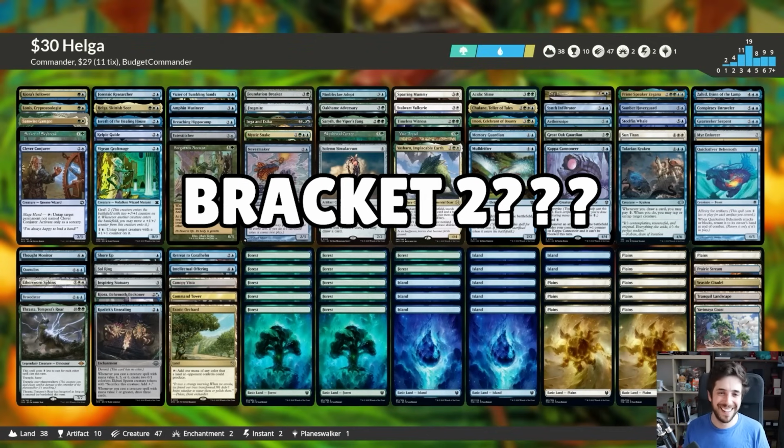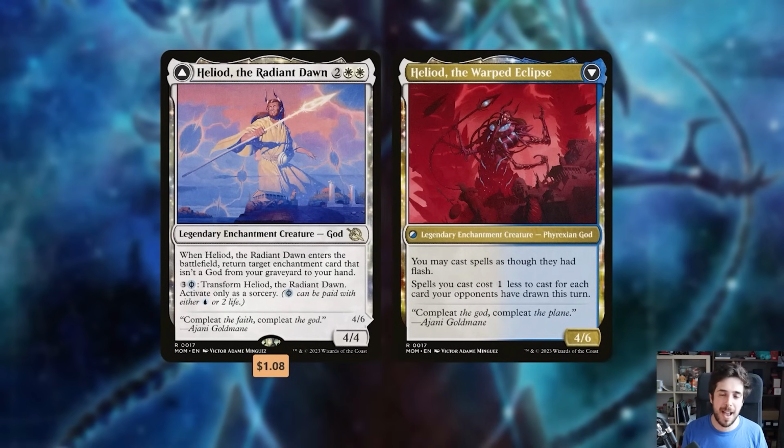Okay, we go from memes to actually very, very strong. This is Heliod, the Radiant Dawn. This is a commander that I piloted on a Commander Clash like 2 months ago or so, and it is a terror. It is a menace. The funny thing is that this is a flip creature, and the front side actually does stone cold nothing in our deck. We have literally one enchantment in our deck. We don't care about the front side whatsoever. It's all about the backside.